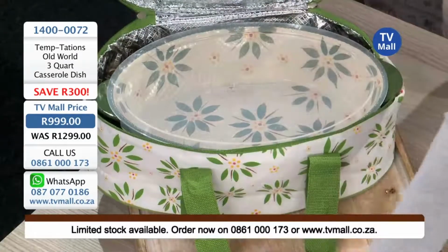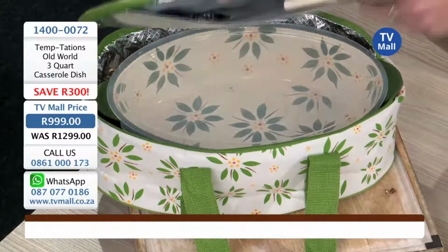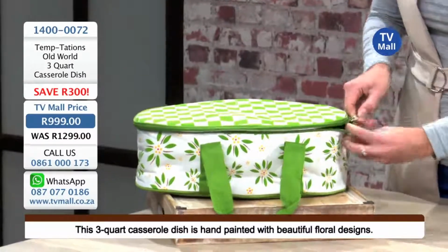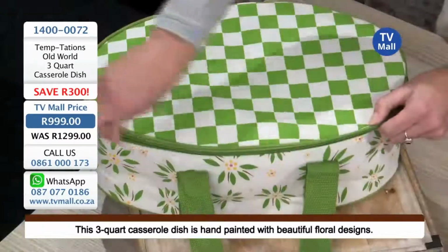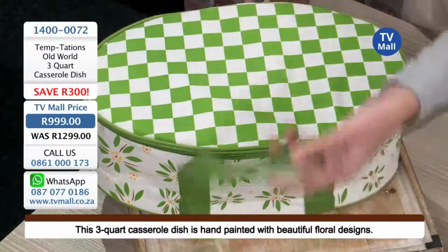You can also put your serving spoon in this extra little place that they've given you at the top. Seal it up tightly, making sure that it won't spill, won't mess in the car. Keep it hot, keep it cold, take it with you.